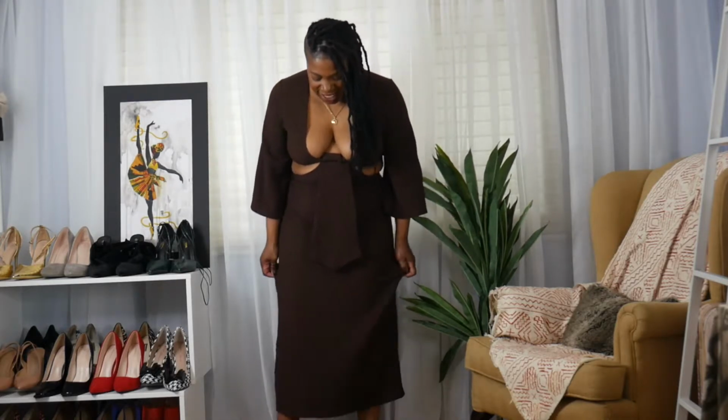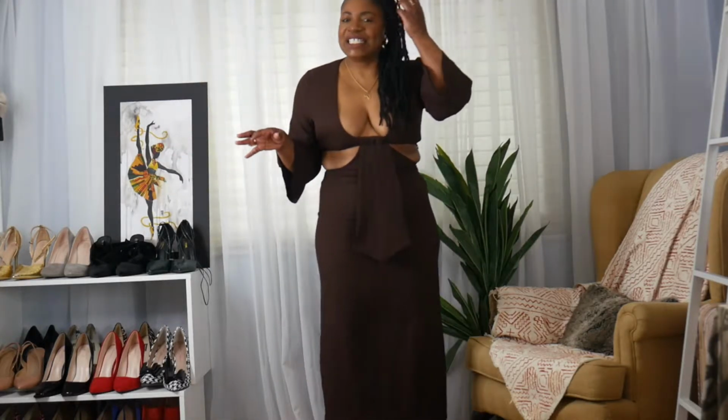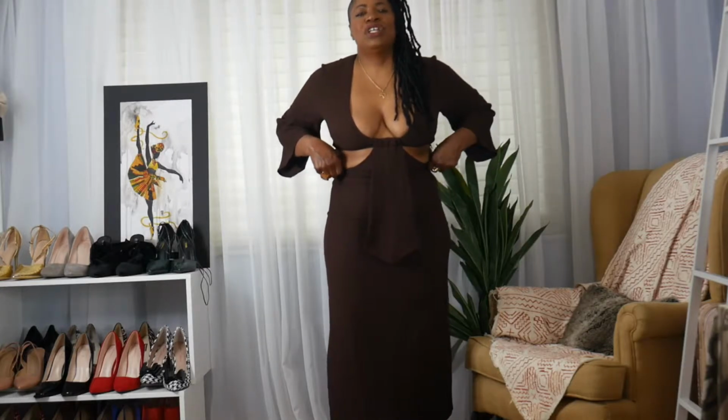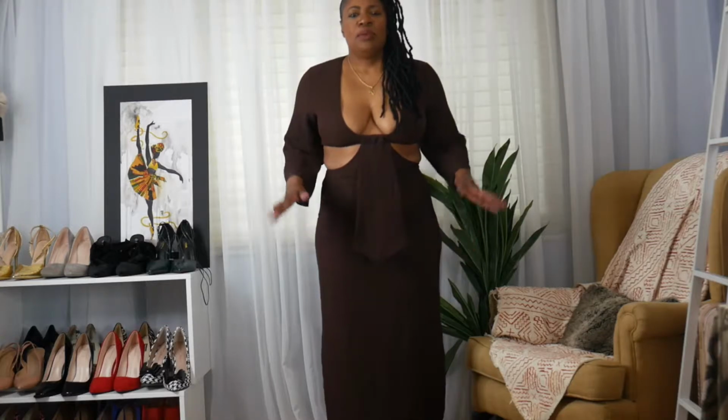And it's very lightweight, so it's going to be excellent for spring. And then it fits kind of loosely down at the bottom. So if you're interested in a super skinny bodycon that goes all the way down, this is definitely not the dress. It doesn't have any hold whatsoever. Very little stretch. But again, it is a looser fit. I'm wearing it in a size large.